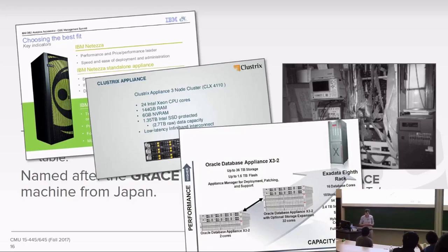So I would say that we won't talk about hardware so much in this class. We'll talk more about it later on. But except for the major vendors, it's super hard to break into the appliance business. Oracle has a lot of customers with a lot of money that run Oracle, so Exadata sells really well for them. The Clustrix guys eventually decided that in the appliance business they weren't making any money, so they got rid of that, and now they just sell software.